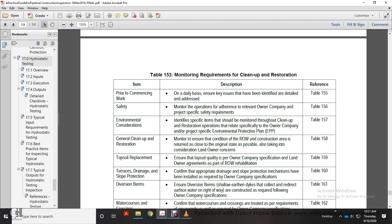Safety: monitor the operation to adhere to the relevant owner company project safety requirements. Environmental considerations: identify specific items that should be monitored for the cleanup and restoration operation related specifically to the owner company and project environmental protection plan.